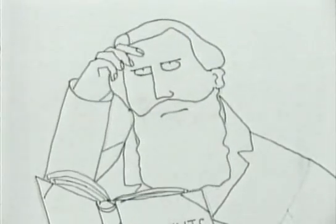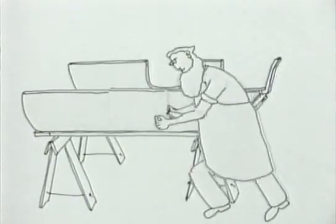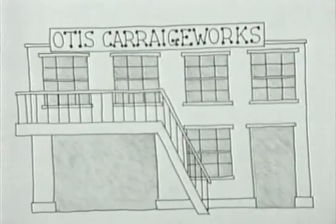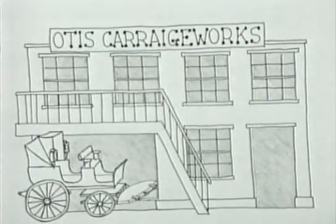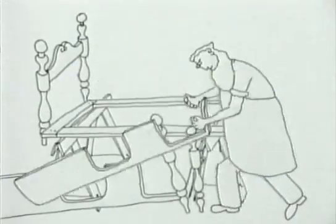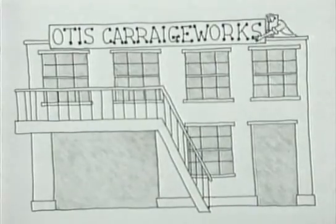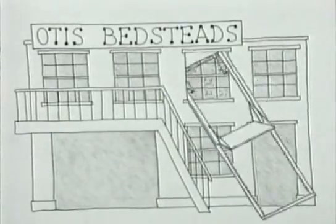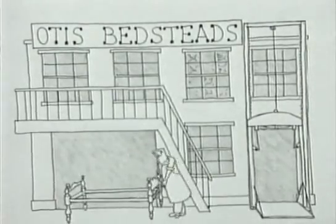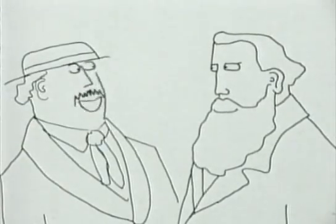Things look bad. I'll have to diversify. Why don't I make something with all this wood I'm sawing up? Ah, that looks good. Yeah, who could resist this beautiful thing? Uh-oh, looks like everyone can. Never mind carriages. Everyone needs to sleep, don't they? And I'll build one of those little contraptions to lower the bedsteads down to ground level. Hey, mister, you want to buy a bed? Forget the bed, buddy. Can you make me one of those elevating contraptions?